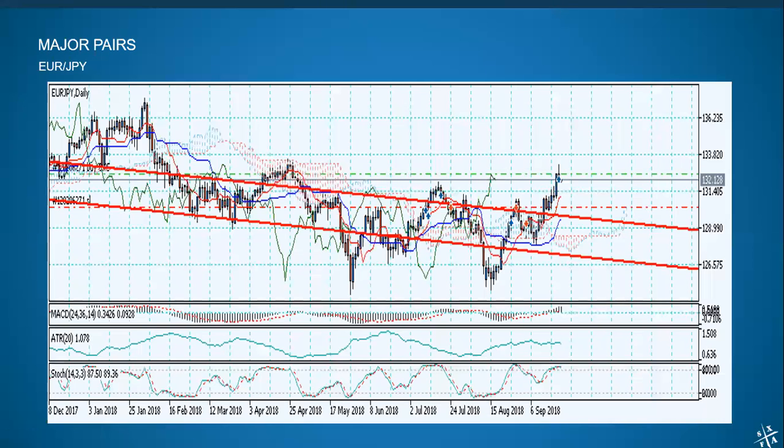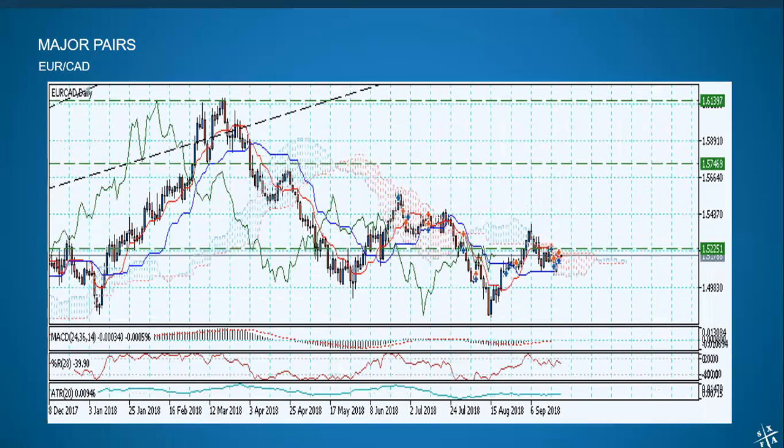Euro Canadian, this is another one that's offering a very nice gap. It failed to pierce the resistance of the Ichimoku cloud. It did its best, it failed. We know that we expect Canadian strength due to rising oil prices, and hopefully that will drive this one more towards the bottom. This is another one that I'm very eager to trade as the week commences, so I'll be looking for a good opportunity to get in on this one.